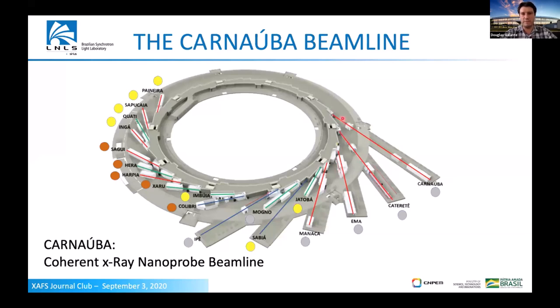As you know, the Carnauba beamline is the longest beamline of Sirius. It has 142 meters from the source. It's located on this arm. It's so long that it has this extension on the building. And these are the other beamlines that are being built in the different phases, as Helio said. It's meant to be a nanoprobe, a scanning nanoprobe beamline, and it's going to work in the tender X-ray regime.